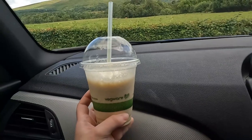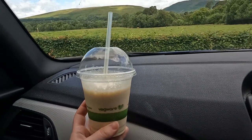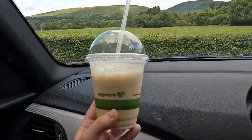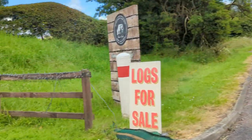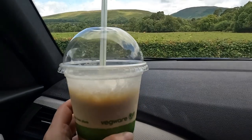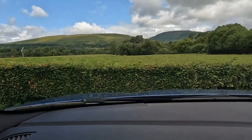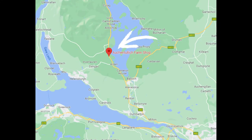Just stopped off at a farm shop called Auchentullich Farm Shop and got the best milkshake I've ever had. It's a tablet, which is kind of like a fudge, but it is really, really nice. It's off the A82 on the way to Luss. So if you're heading that way, definitely check it out.